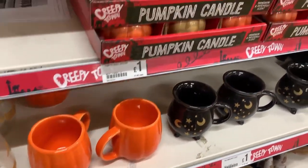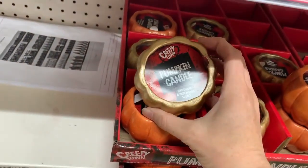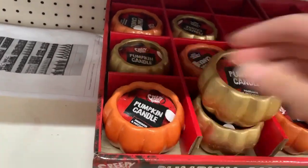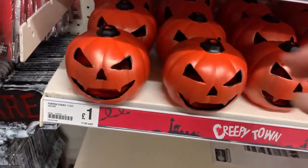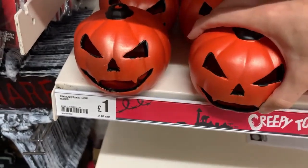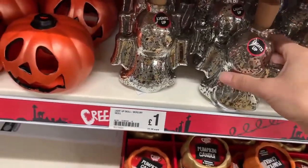I really like those. Then I've seen people have these candles, so these were £1. The scent for both the orange and the gold are the same, but I thought they were really pretty. Again, even if you didn't want to light them as a candle, I thought they're just really cool. You could even reuse them after you've burnt the candle if you do. They had this tea light holder pumpkin for £1, and again there are a couple of different faces there.